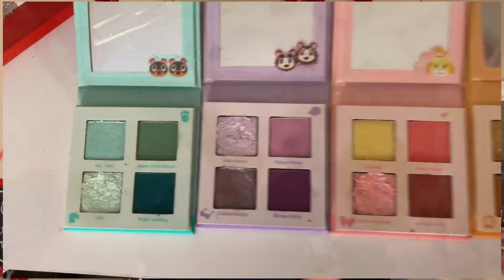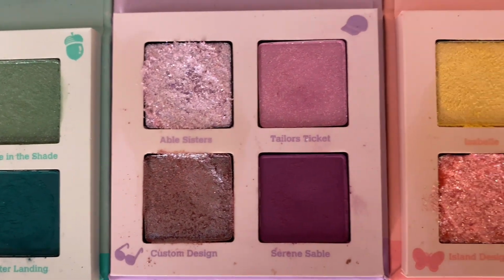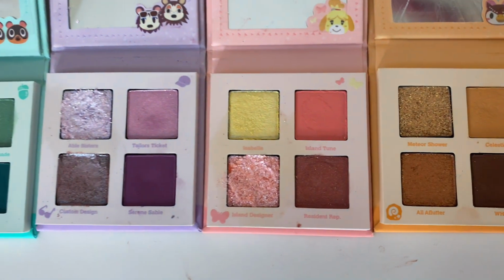All right, we have now hit a point where we are entering into palettes that I really like. And this is where things got a little bit harder when I was ranking them. So for 20, 21, 22, and 23, we have the Animal Crossing Colourpop collaboration. I absolutely love these, you guys. I really did. I do love Animal Crossing, but as you saw with the previous collaborative palettes, just because I love the collaboration doesn't mean that I love the palette or the formula or the color story, but these little guys are just absolutely gorgeous.